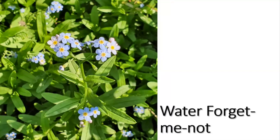There are quite a few different kinds of forget-me-nots. Most of them grow on land, but a couple of them grow in water. Water forget-me-not grows only in the water, and it can grow in the mud at the side, or it can grow right out in the middle of a pond. Tiny, typical sort of forget-me-not flowers.